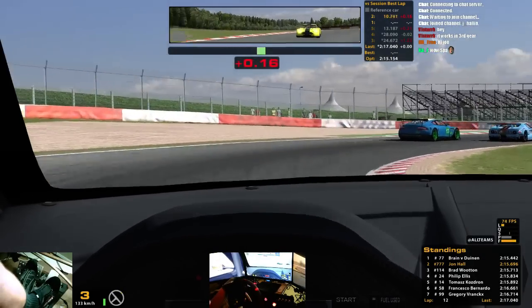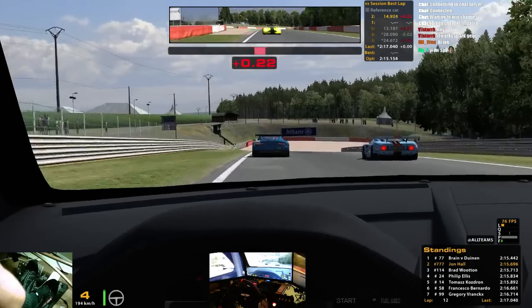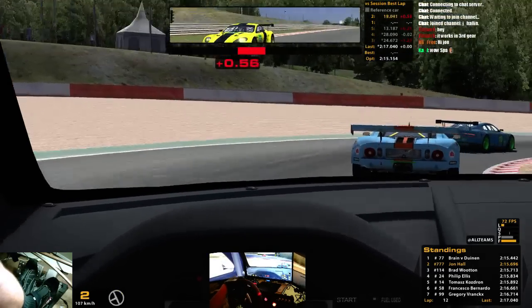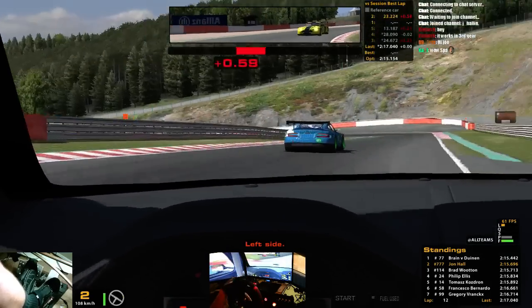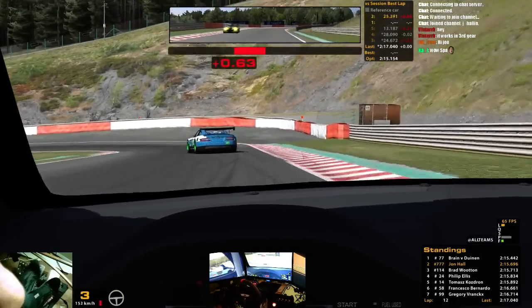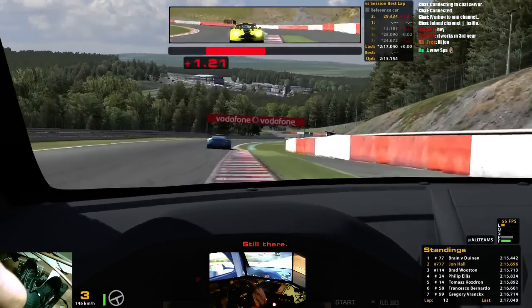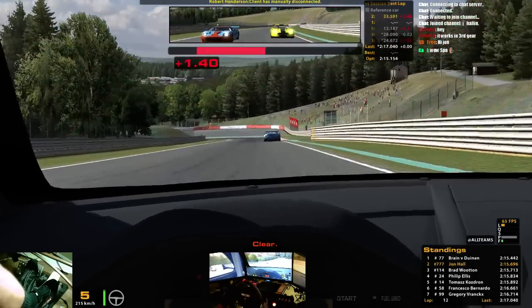The first lap, those curves are a little tricky through there. Kind of noticed that on the last run. First couple, 2-3 laps, the curves felt tricky, but got better after that. Still there, door. Very similar acceleration between the GT3 and GT1 cars.